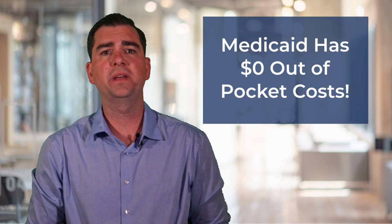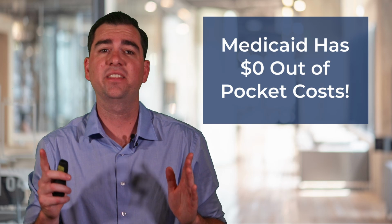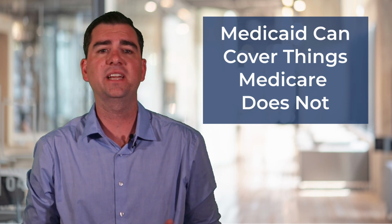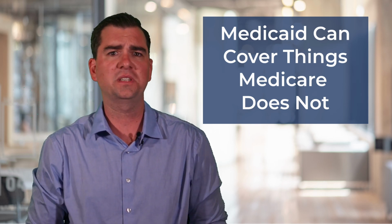Medicaid enrollees have one amazing benefit. Everything is free. I'm not joking. That's right, there is no monthly premium and there are no out-of-pocket costs on Medicaid. Medicaid can also cover benefits Medicare doesn't cover, such as dental, vision, hearing, and even things like long-term nursing homes.